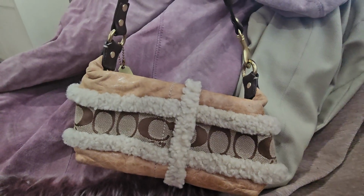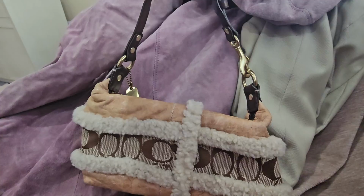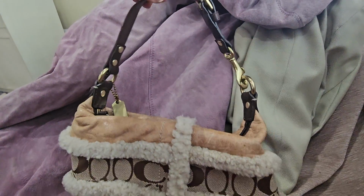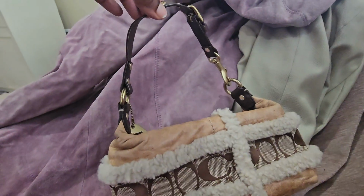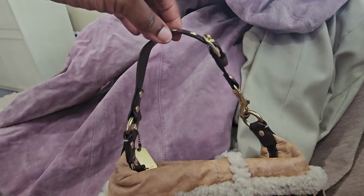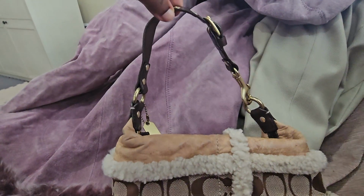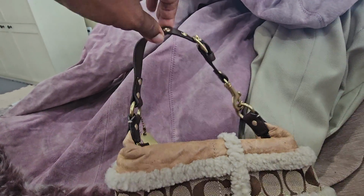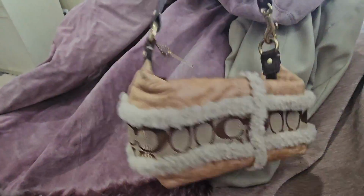This might ruffle some feathers, but I feel like when you have a bigger bust, these smaller bags look kind of odd on me, because I'm a 36 double D, TMI. When I actually hold them under my shoulder, I feel like it looks like, not a third boob, but I don't know. I don't know, friends. But holding it like this, it's cute.